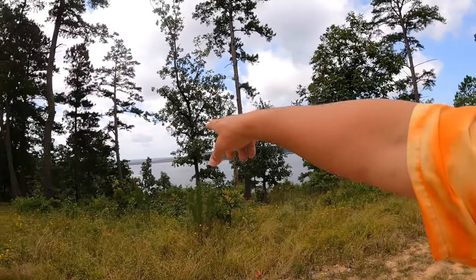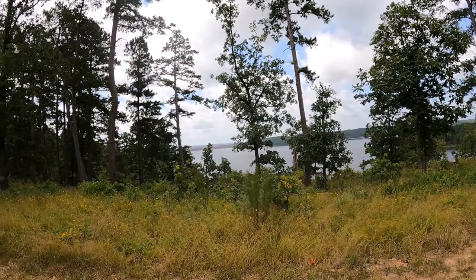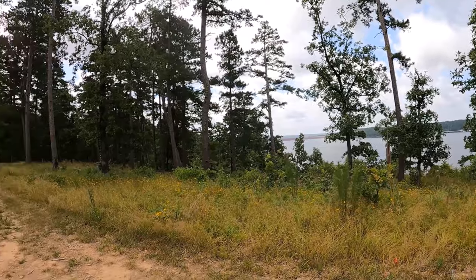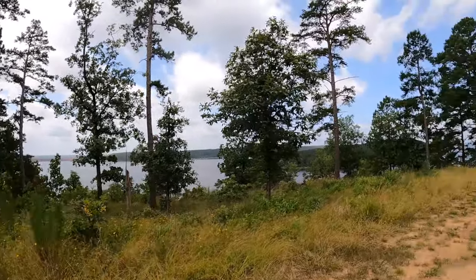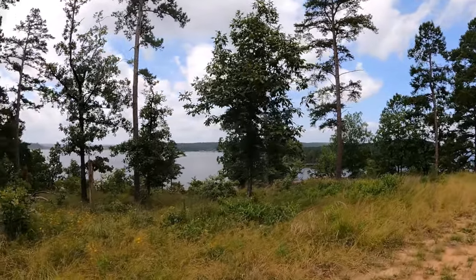Oh, I'm camped at Iron Mountain on Degray Lake. And on the map, there's a lake view area that you see identified. Well, this is the view from the lake view area.